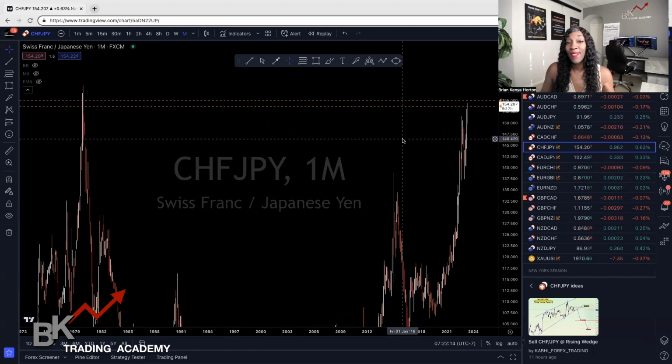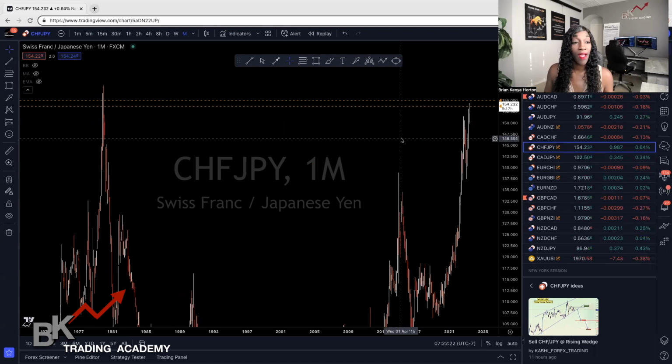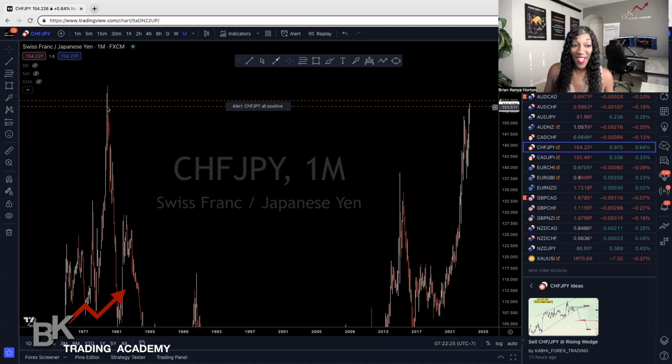So the yen has been the second worst performing currency right now this year. And it's really because they've made no changes in their interest rates, okay? So look at this. The last time that price was in this area where price is now was back in 1979. This is actually one of our strategies, a supply and demand strategy that we trade. But guys, that's not going to work right now. And the reason why we know that is because of what's going on with fundamentals.